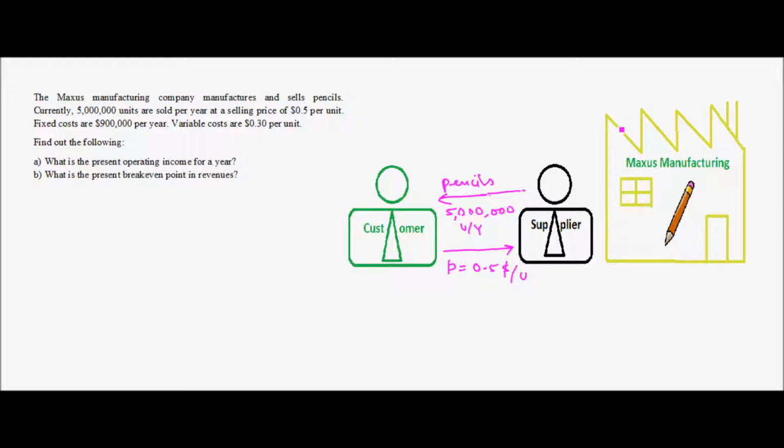Now Maxis Manufacturing has this facility for which it has incurred some fixed cost. The fixed cost is $900,000 per year. So, this may be a leased facility for which Maxis Manufacturing is paying the owner an amount of $900,000 per year. And the variable cost of manufacturing each pencil in this facility is given to us as $0.3 per unit. So the variable cost is $0.3 per unit. This is the fixed cost.